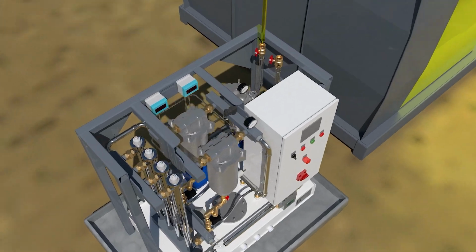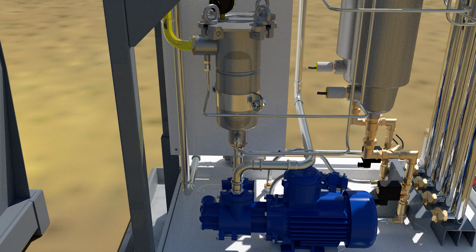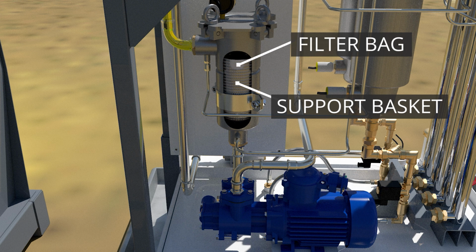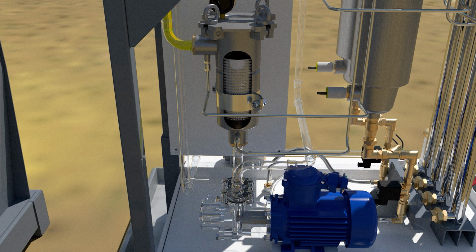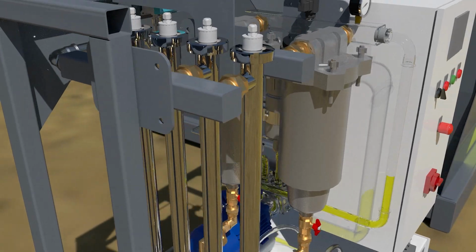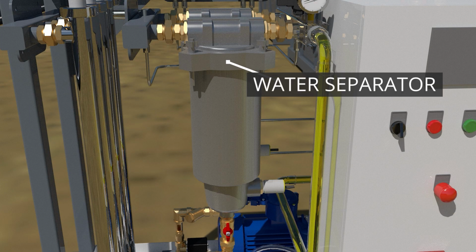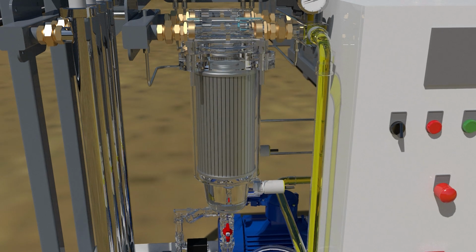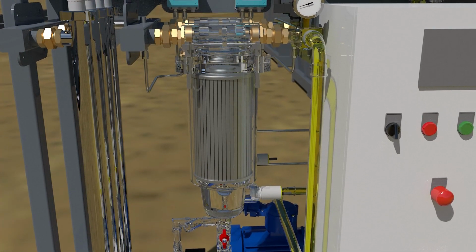First, the fuel to be cleaned flows through the pre-filter, which works as a bag filter. Here, the medium flows through a filter bag placed in a support basket. In this way, dirt and solids are retained. The pre-cleaned filtrate is now transported by the pump to a water separator. The water separator contains a filter cartridge with hydrophobic properties. This does not allow water to pass through and separates all particles larger than 2 microns.